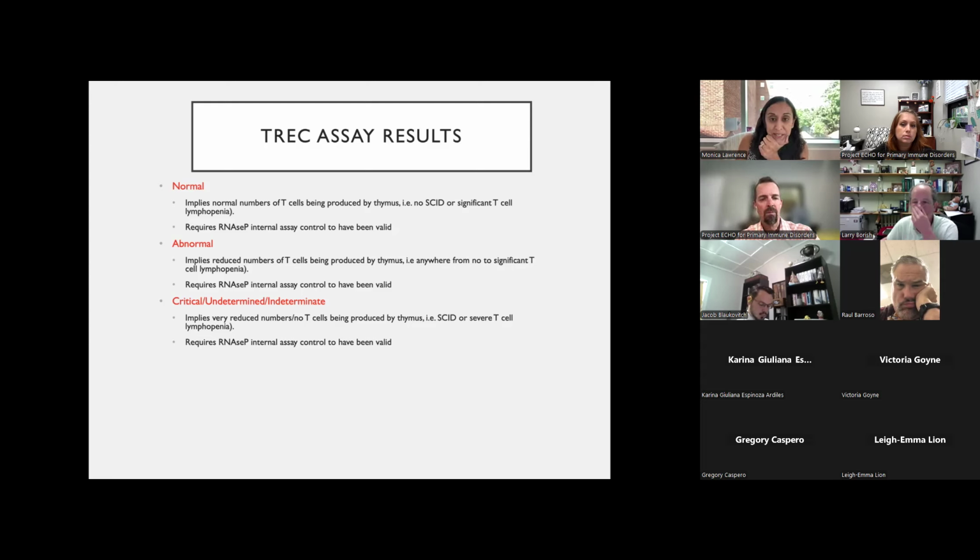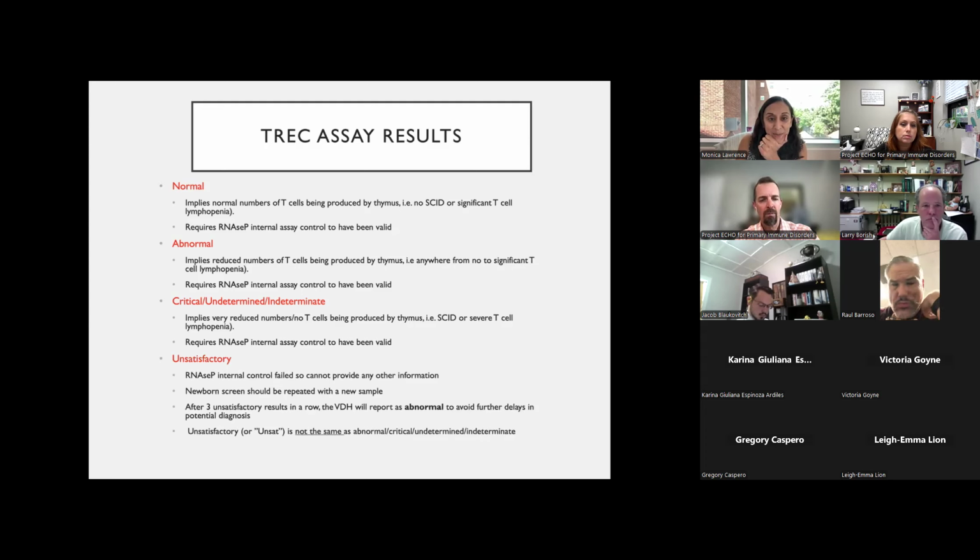I say all those valid controls, and I'm harping on that, because the result you're also most likely to hear is this report term called unsat, or unsatisfactory, and that means the assay just didn't work. And that is different than abnormal, right? The assay not working doesn't mean the baby has a normal, abnormal, or a critical number of T cells. It means they just can't tell you because the assay didn't work. So you should not be either alarmed or reassured by an unsat result, because it doesn't tell you anything about their TRECs. That being said, the Virginia Department of Health has a protocol to recommend repeating the screen when it's unsat, but eventually, as you'll see, we're in a race against time and infections with SCID. Eventually, after 3 unsats in a row, they will report the test as abnormal, so that you can avoid any potential delays. They're just saying, listen, for some reason it's not working. Let's try something else.